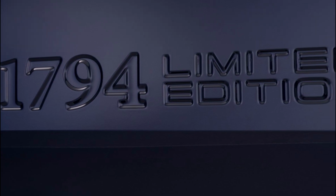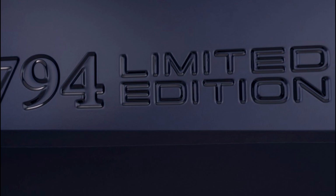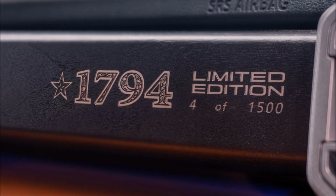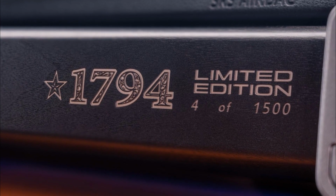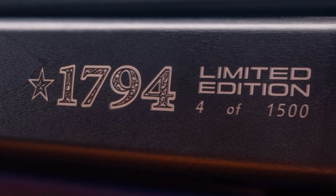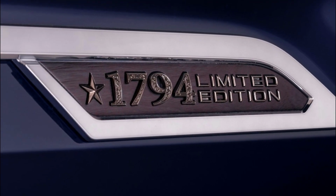There are also distinctive exterior design revisions that harmoniously tie the entire package together. A dark chrome grille and body side moldings, accentuated with blacked-out elements, a uniquely stamped tailgate, and, within the cabin, an embossed emblem signifying the truck's exclusivity as one of only 1,500.